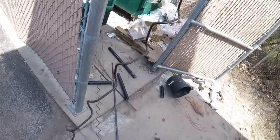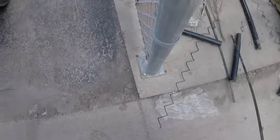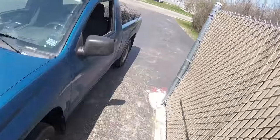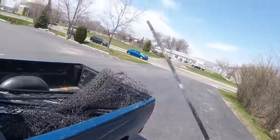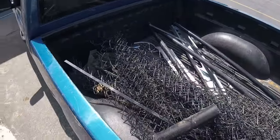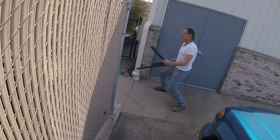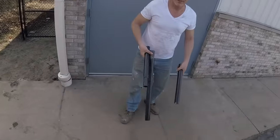Now that I know that there's some stuff back here, I parked the truck. Steel. Practice for circus, they get to juggle. You wanna see me juggle?